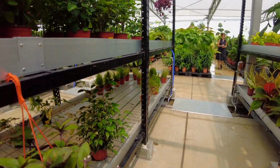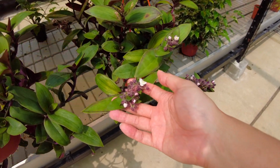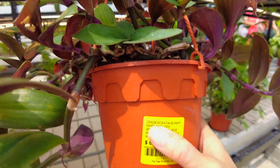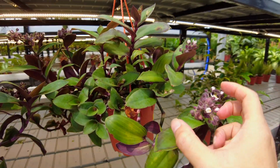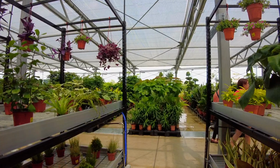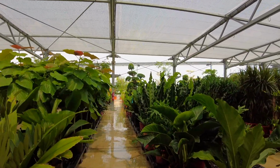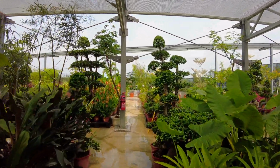Now what is this? This one looks like Hoya. I think this is a Hoya. If I'm not wrong, I could be wrong, guys. Let me see. Is this Hoya? Oh no, it's not Hoya. My bad. So $6.90. I guess this one needs bright light. Okay guys, that is the end of the tour of the Sky Garden.